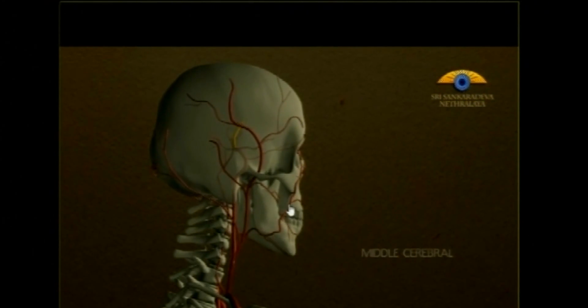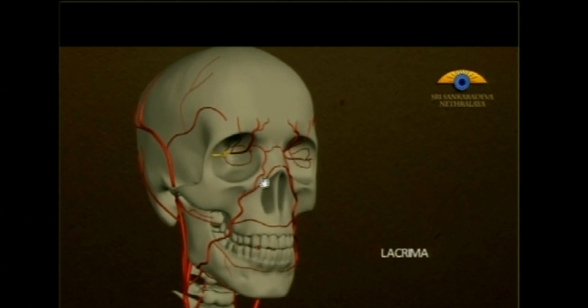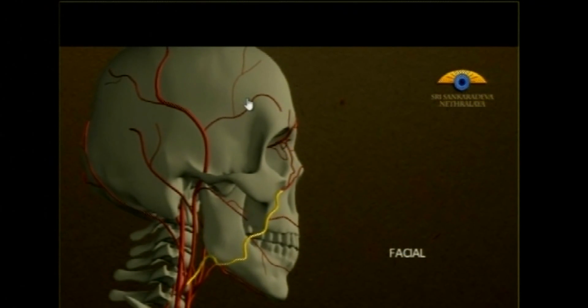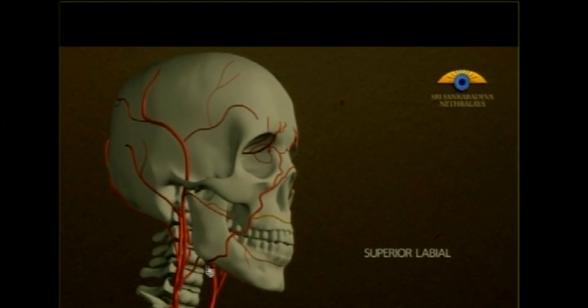The other branches of the internal carotid artery, very important for us, are the supraorbital, the supratrochlear, the lacrimal, zygomaticofacial, and the dorsonasal. So these are the main branches of the internal carotid artery. But the most part of the face is supplied by the external carotid artery, where the branches are the ophthalmic, second branch being the auricular, the terminal branches being the superficial temporal. A branch of the superficial temporal is known as transverse temporal, and then we have the facial artery.